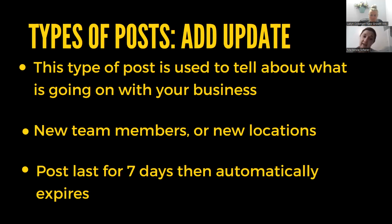And these posts last for 7 days, and then they automatically expire. So these posts are gone after 7 days. So they're great for just short-term, quick little updates.